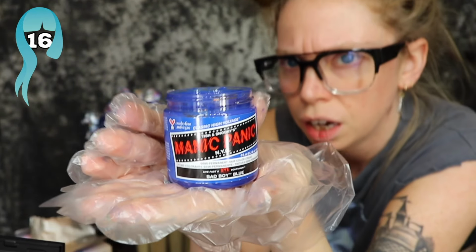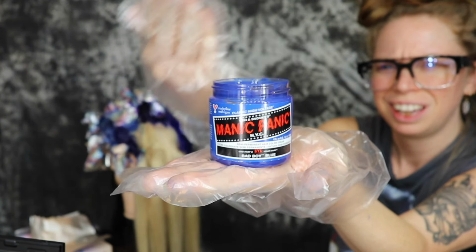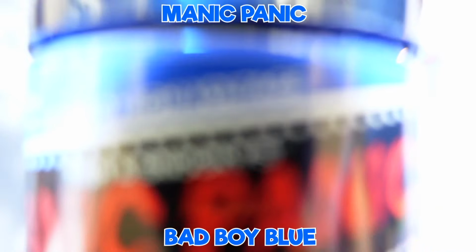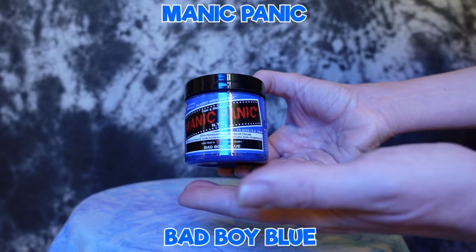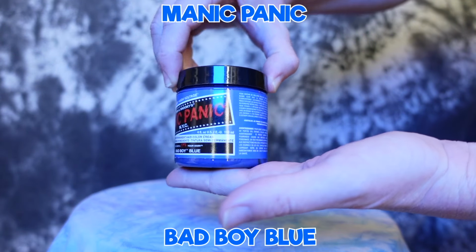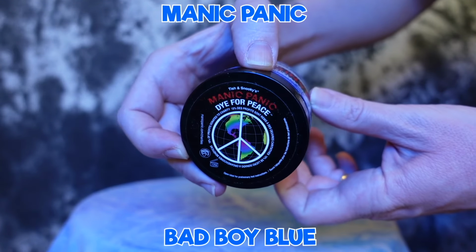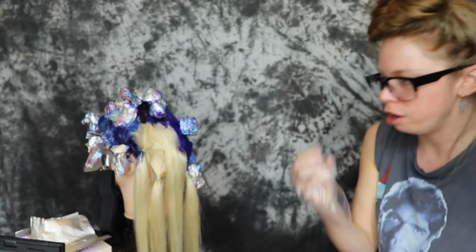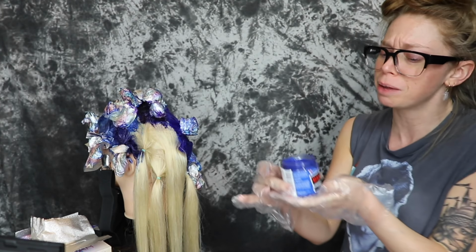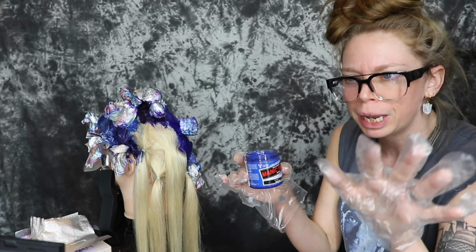All right, up next, 2002 Hot Topic is calling. We have Manic Panic. This dye was, once again, one of the more expensive dyes I tested out today. It was $14, and I was shocked that these Manic Panic dyes only got a 3.7 out of 5 star rating. They had a ton of blue options. I feel like maybe more blue shades in this brand than any other.